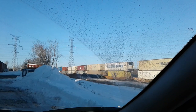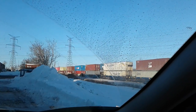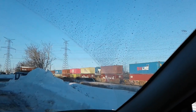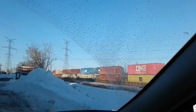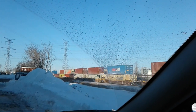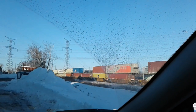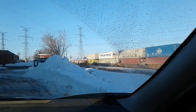Like, if it was a southbound, we would have already seen it. I'm not entirely sure what I saw. I think it was a southbound. If it's mixed freight, it could have been 420 I missed, or 118, I'm not sure. I was going to check the lights, but things were red.